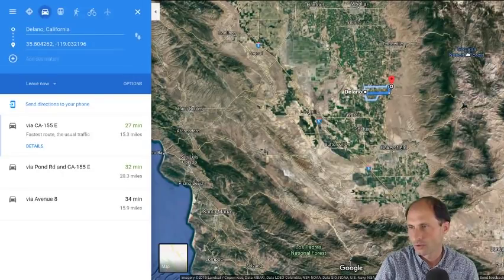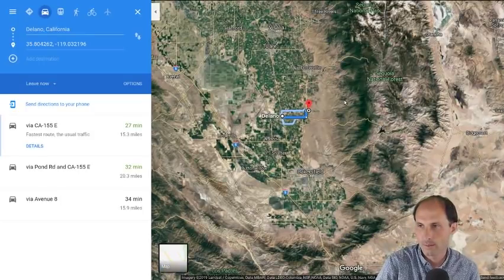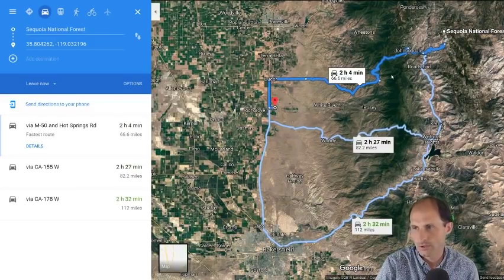Then just up here, Sequoia National Forest, a couple different roads. You take a couple different ways to get up into Sequoia and up into the mountains. You go spend time in the mountains and live down in the valley if you want to live there or plant something there or whatever. So here's the routes to Sequoia. There's a couple different routes to Sequoia you could take.